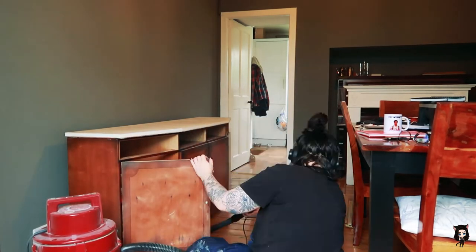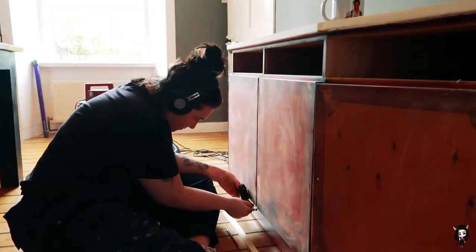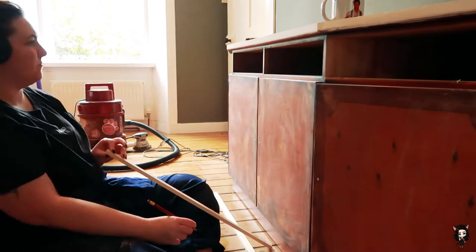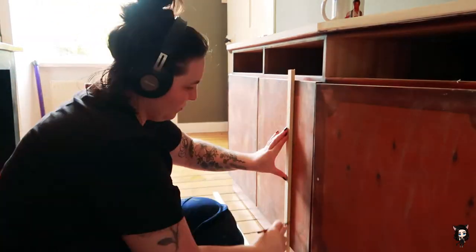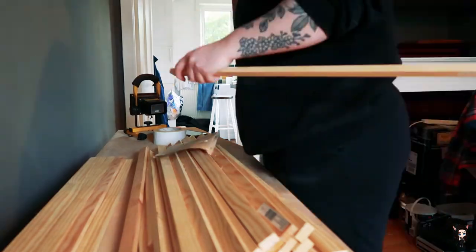Then I sanded the sideboard down, obviously, as you can see. So then I used one of the slats that I'd cut to make sure that my measurements were right, and I just measured it out. This was really awkward doing it while the doors were still attached. So in the end, what I ended up doing was taking all the doors off and measuring it out that way. If I could put the door on a flat surface, it was way easier to deal with. So you'll see that that's what I did.